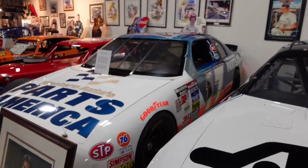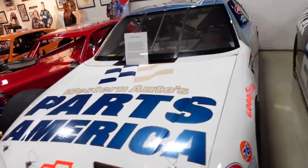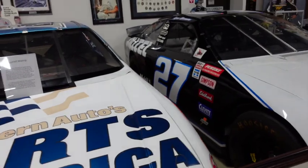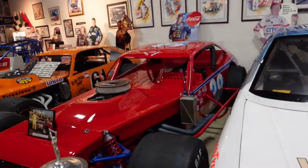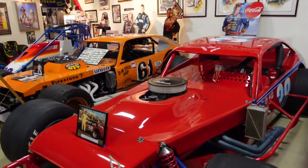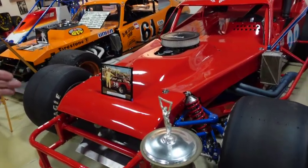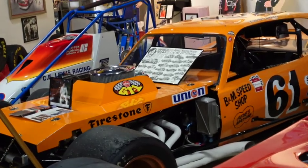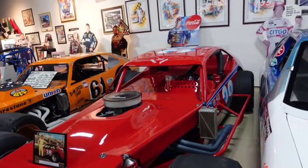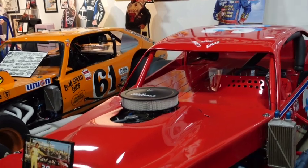This one here is the Darrell Waltrip car. Parts America, Western Auto brand on it. Monte Carlo. Now, these two cars here together, they were both from Rome, New York. Jerry Cook in the red one. And you have Richie Evans in the 61 car. Okay. Richie won 9 national championships. I don't know how many Jerry did, but Jerry's one of our board members now.